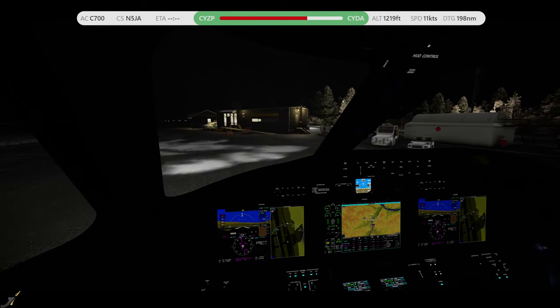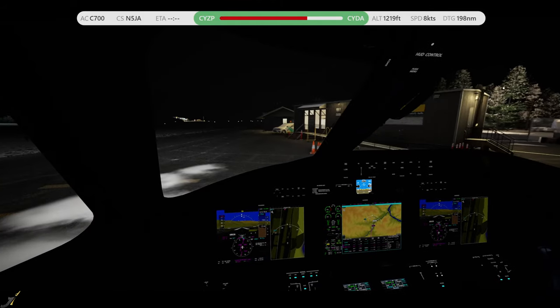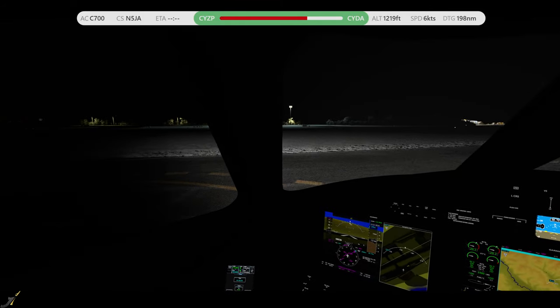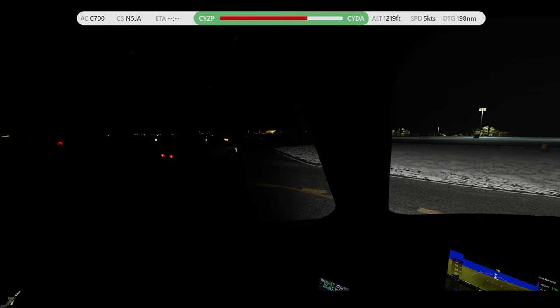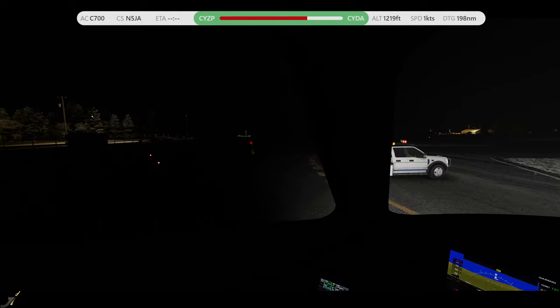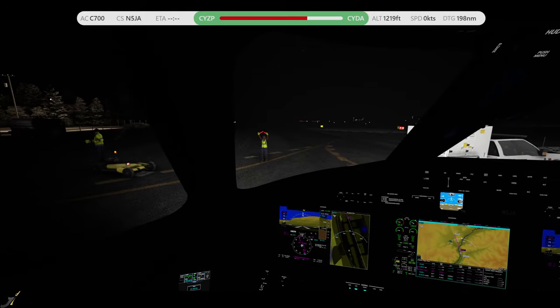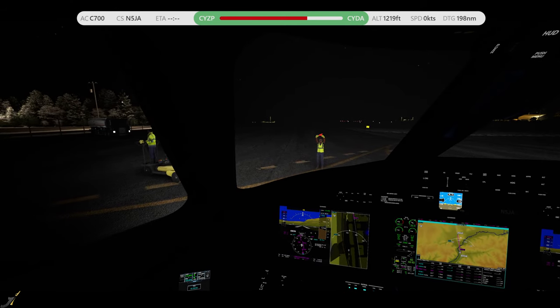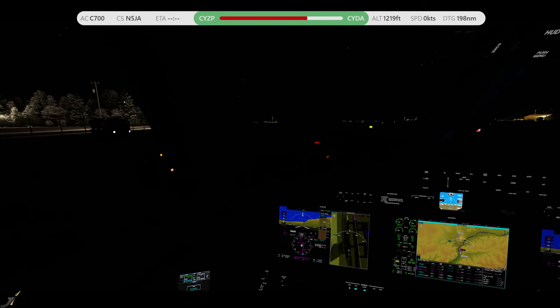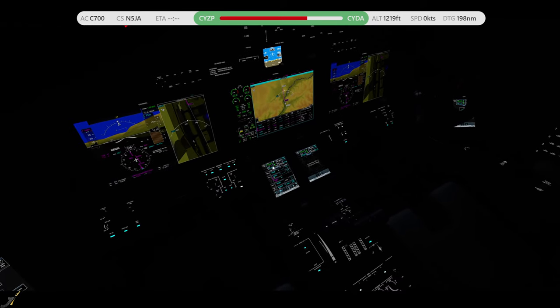Whoa. I don't know what just happened. I think the marshaller is behind us. We'll just park here. I don't know where he went. Oh, there he is. My camera, all over the place. All right, here is good. Cool. Turn that off so you don't blind them. Let's stop the recording. Actually, before we do that, let's switch back.